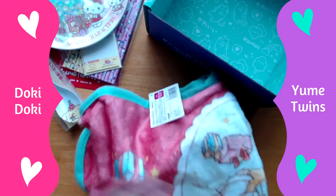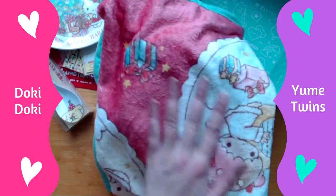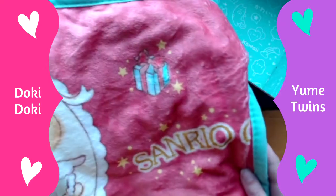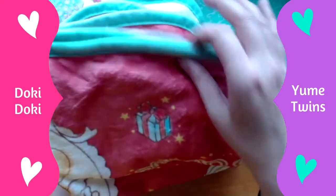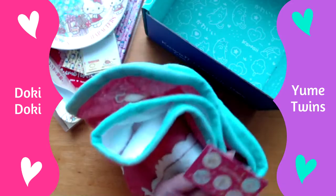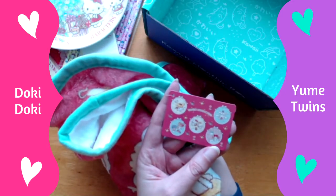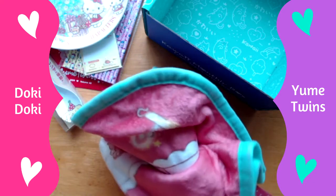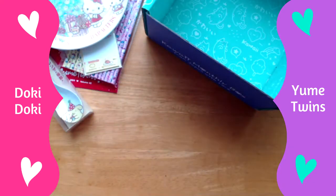So this is not fleecy, but it's very velvety. It's very squishy. And I guess does it say anything on here? Sanrio characters, and there's a picture of some of the Sanrio characters. So if I just open it out to see how big it is, it's not as big as the other one.